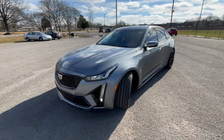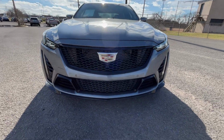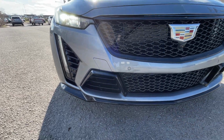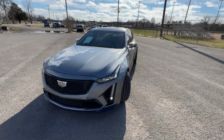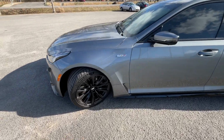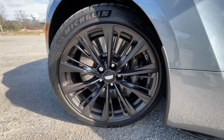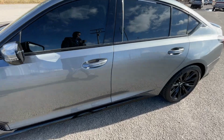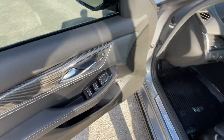But as we come around to the front end here, pretty similar to the other CT5s. LED headlamps, LED daytime running lights. It just has a bit of a sportier front end, as you can see, the mesh grille, and then just having that front splitter lip there. But what I love about these is the Blackwings don't stick out like the other CT5s. They're just kind of under the radar there. 19-inch alloy wheels. And that's what makes these so much fun to drive, because they're luxurious. They just have a crazy powertrain in them.